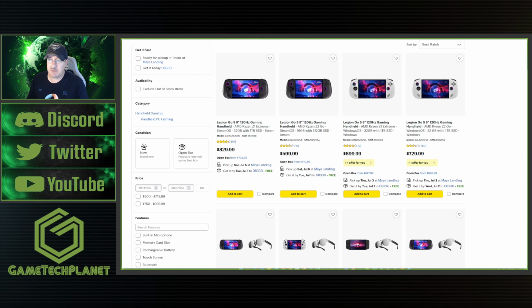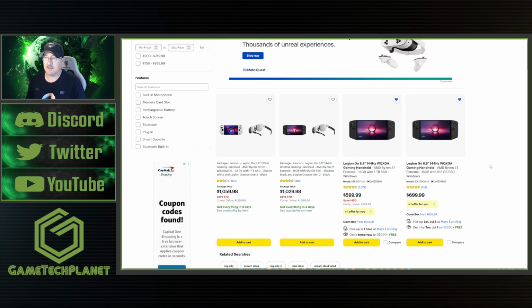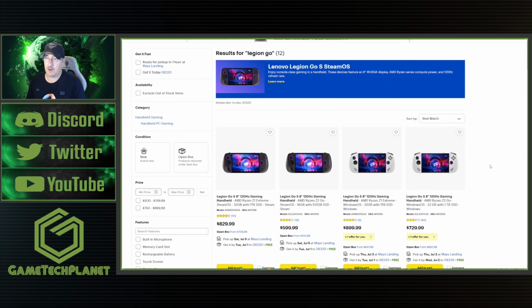So this wasn't the case before, but it certainly does seem like they're getting there. I'm still not the biggest fan of a lot of this pricing, especially considering the Z2 Extreme devices and stuff that we have coming out soon. So it is getting kind of hard to recommend buying some of the older generation devices. But yeah, they are all available, which is great to see here.